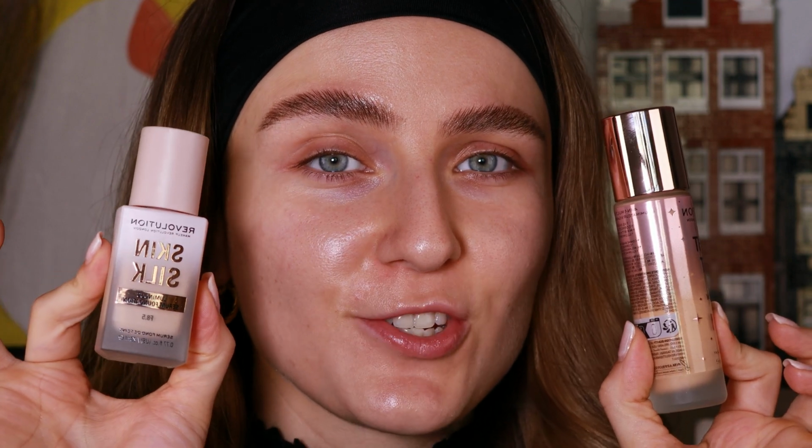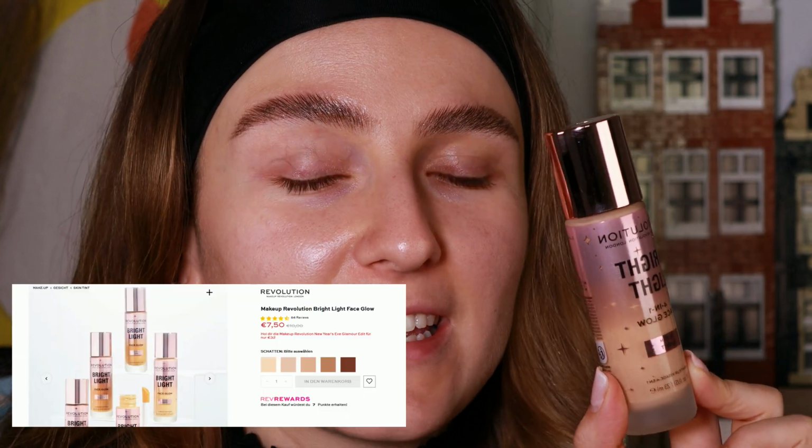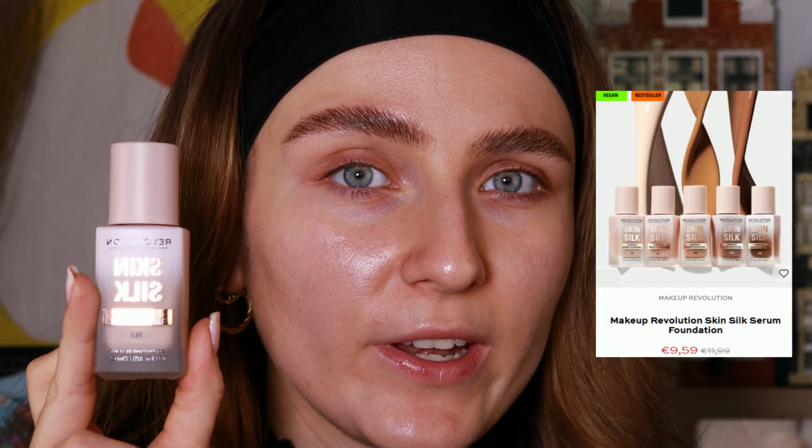Okay, now it's time for us to get into skin, and we are going to be using this illuminator and then this foundation on top. Okay, so here we have the Bright Light 4-in-1 Face Glow. This is a classic Charlotte Tilbury Hollywood Flawless Filter inspired product. And then we have the Skin Silk Foundation. This is in the shade 8.5. I think it comes in 20 shades.